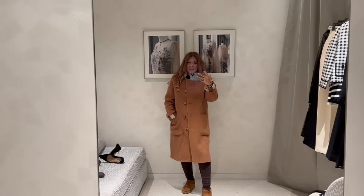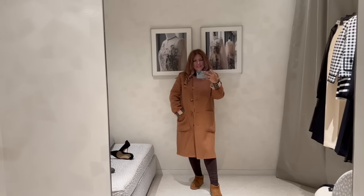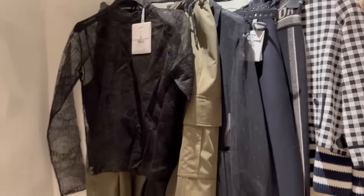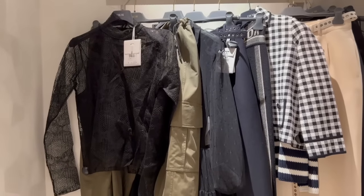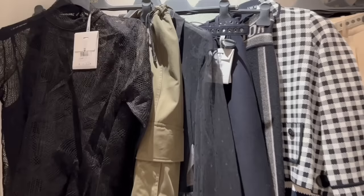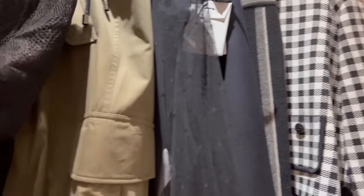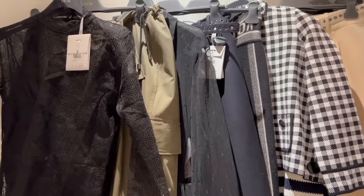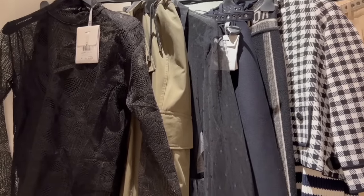So hello and welcome to my appointment here in Dior Bicester Village. Now let me show you today what I am going to try on. I mean, I might not try all of these pieces on, to be honest with you, but my SA has pulled out a few things that he thinks I would like. I'm actually here to try on a couple of classic pieces and some undergarments to wear under jackets.